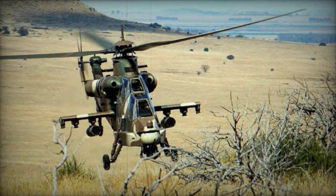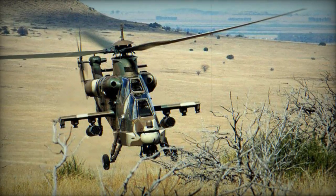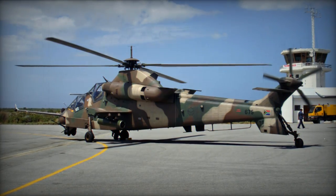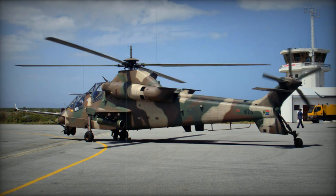Standard production Rooivalk helicopters feature improved IR exhaust suppressors and enlarged sun cheeks housing avionics and ammunition. A pair of external seats can be fitted to these cheeks, allowing a Rooivalk to pick up the crew of a downed helicopter, or to transport Special Forces soldiers.